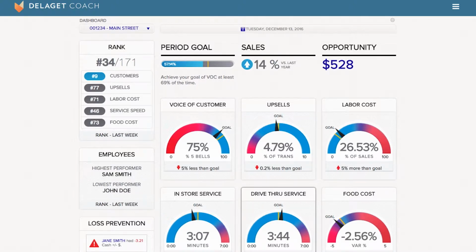Best of all, the gauges can be tailored to fit your business needs. You can select the metrics you want to track and set the thresholds in accordance with your brand guidelines.